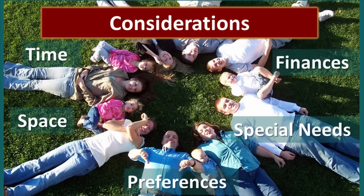Okay, so now you know how important it is, right? We've established that. Now we're going to tell you how to execute this plan and how to get it done. First thing you have to consider is your family. We have a big family. We have a whole bunch of ages. So we need to think about what they prefer to eat, right? The preferences are really important. What are their special needs? There's a little baby there. His needs are very different from those teenagers.